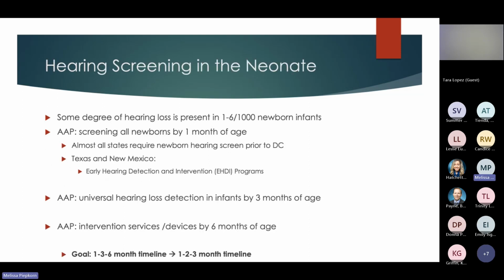So starting with the hearing screens, as someone who doesn't do outpatient pediatrics, I'm always surprised by how many babies and children there are out there that are going to have some sort of hearing loss. In the general population, somewhere between 1 and 6 per thousand newborn infants will have some hearing loss. If we extrapolate that down to babies that are high risk, it's 1 to 6 per 100. So it's a good number of patients that we may see.